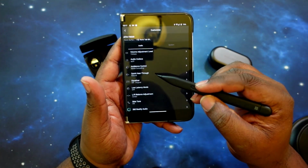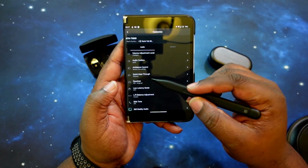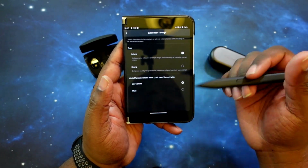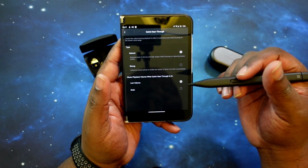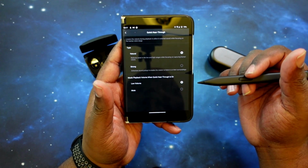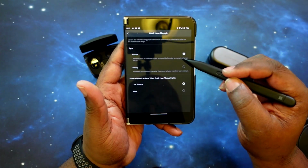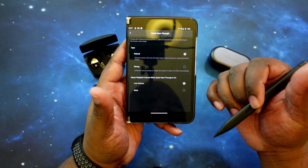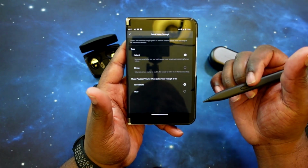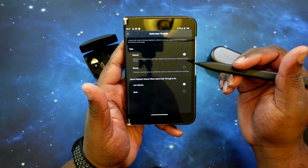You've got quick hear through, which is if you push a button, you triple tap, I think it's the left button, and it will automatically lower your volume and allow you to hear. It'll turn on the hear through function and allow you to have that conversation with somebody. I have mine set to neutral. You can have it strong, which will give you more of all your ambient sound. I have it set to neutral, so at least I can have a conversation with them.